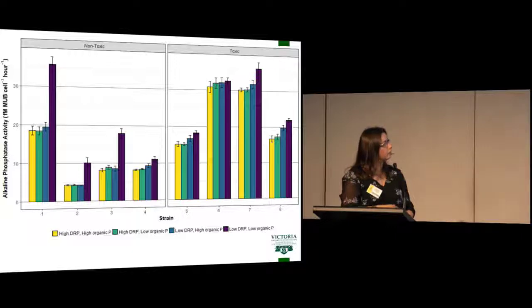In comparison, the toxic strains, even though they do have higher alkaline phosphatase activity, don't seem to upregulate their activity nearly as much, which indicates that potentially they do have that higher initial need for alkaline phosphatase, so they might have higher nutrient requirements, for example, but their ability to upregulate that is not necessarily as high.